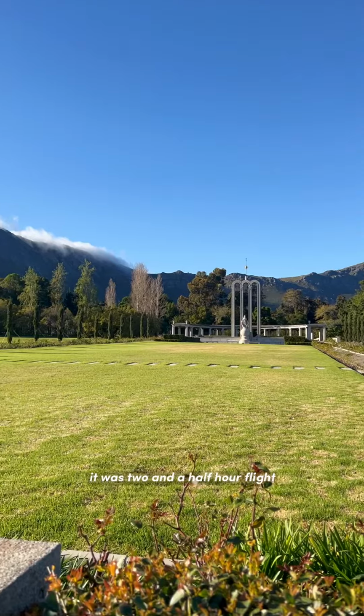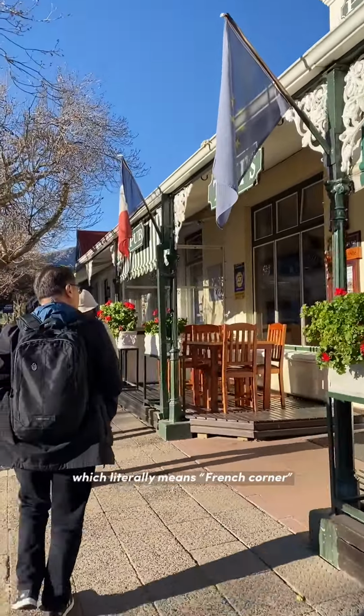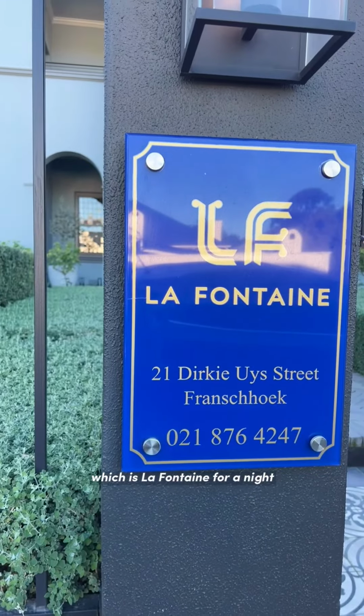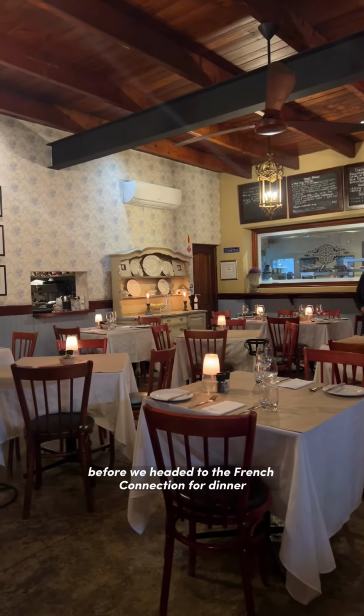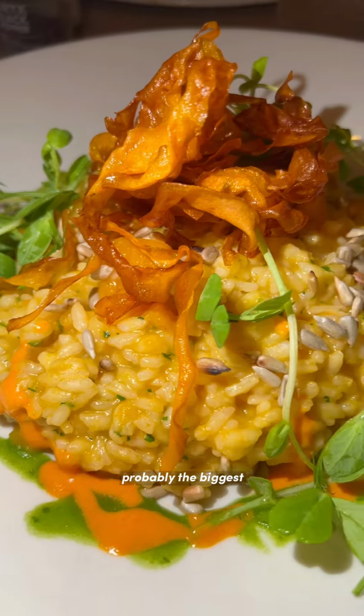It was a 2.5-hour flight and then a 1-hour drive before we arrived at this beautiful small town of Franschhoek, which literally means French corner. And then we stayed at our accommodation, which is La Fontaine, for a night. We dropped off our bags and just explored a bit of the area before we headed to the French Connection for dinner. It's a small French restaurant and then I had this butternut squash risotto, probably the biggest risotto I had in my life.